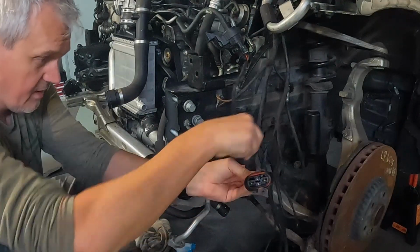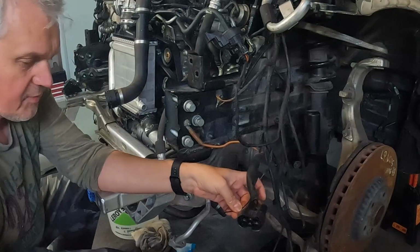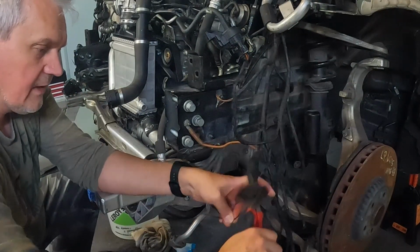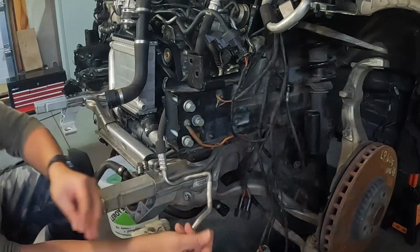I'm going to follow with a little zip tie because the tape is already coming undone. Let's put a little zip tie there. Nice and tight. Keep it nice and neat.